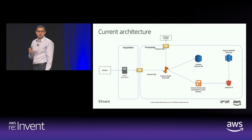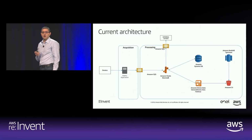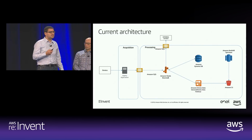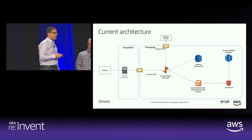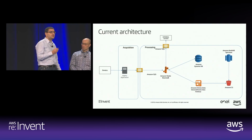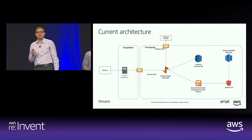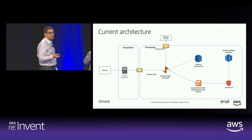We divided the application in two tiers, an acquisition tier and a processing tier. In the acquisition tier, we communicate with the devices, collect data from them, and pass them to the processing tier. In the acquisition tier, we have a legacy application that we have not migrated to serverless because we had some technical constraints on communication protocols that require long-lived threads that don't fit well with the serverless approach.